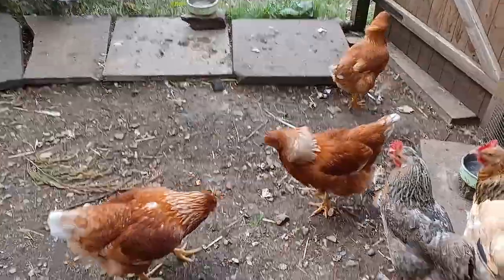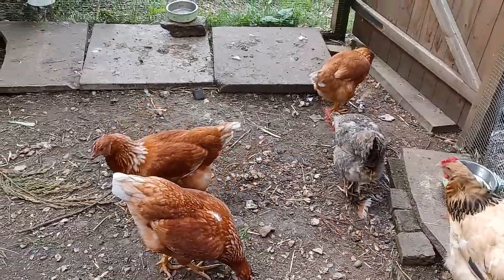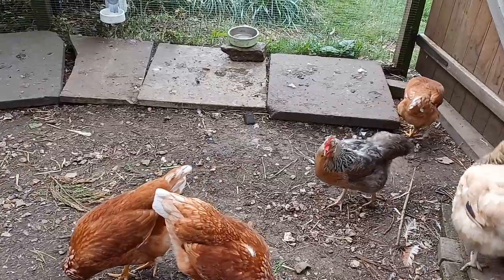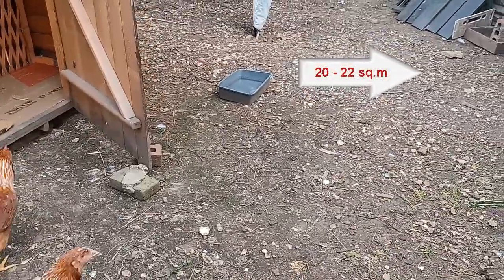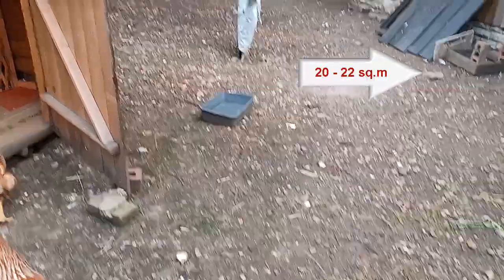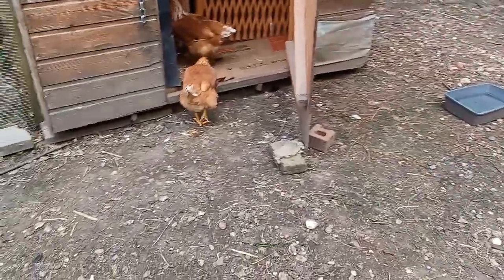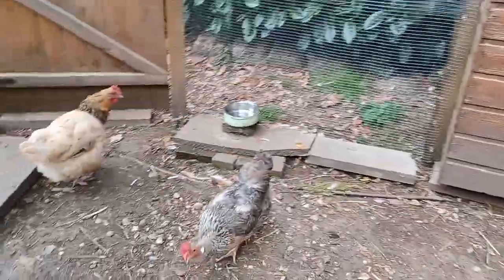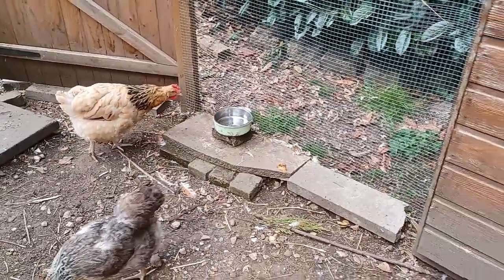And one thing about me is I do not like my pets or my birds restricted to the chicken run area. Although our chicken run is pretty big in size, it's almost about 20 to 22 square meters altogether. It is pretty big for our five chickens, but I would still like to release them outside on the green grass, and they absolutely love it.